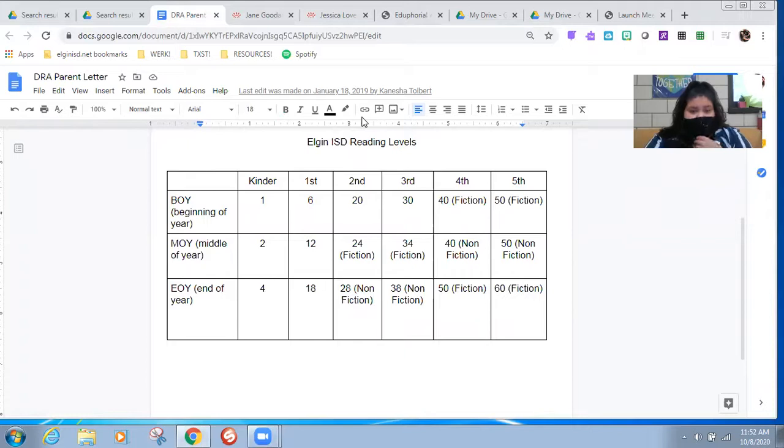So what we have is kinder, first, second, third, fourth, and fifth. Then we have beginning of the year, middle of the year, and end of the year, which show what their levels should be. And I will post this for you. But second grade at the beginning of the year, they should be at a 20. So right now your student should be at a 20.